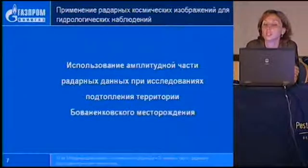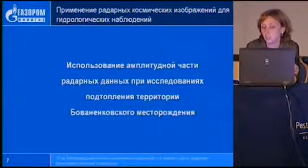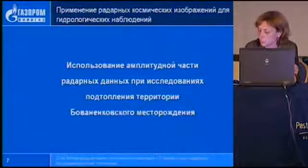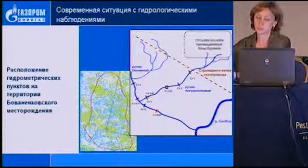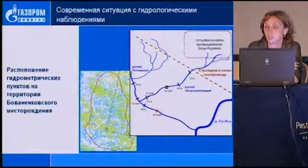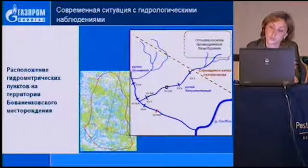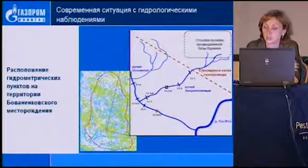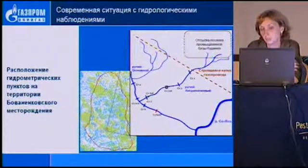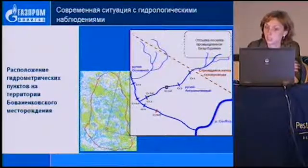The next thing was the application of radar space images for our service. We use amplitude data for radar analysis. This work was done within the framework of the design of a geodynamic section, and for that purpose we use the data of TerraSAR-X, and the geodynamic testing area allows us to do hydrological observations.